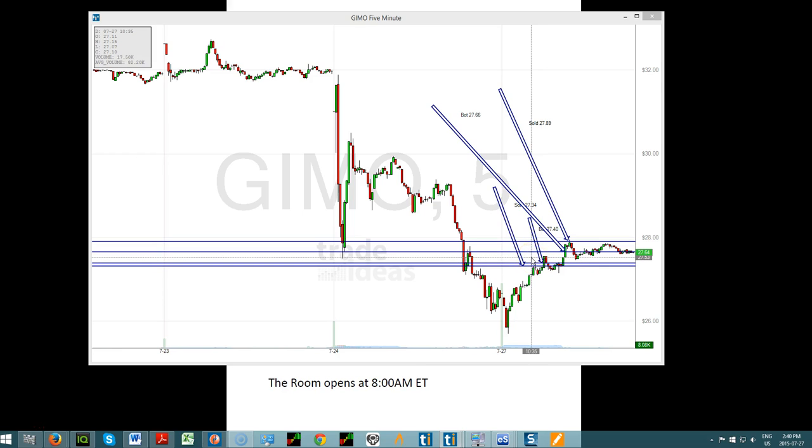I actually said in the room, you see how it got up to about 2764, and I said I didn't want to scalp it. But in this particular case, I should have, because then this red bar right there shook me out. And I ended up selling right here in this area at 2734. So from 2740 down to 2734, I took a loss on that.